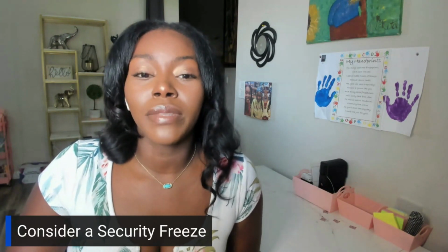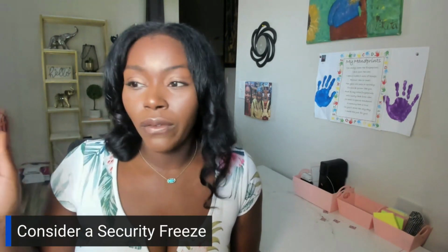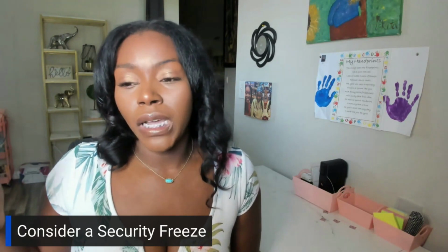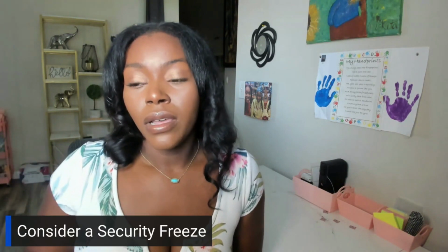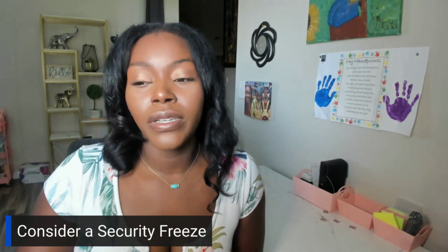When you want to apply for something, Equifax, you can go right in, log into the website, unlock your credit reports, apply for whatever you want, and lock it back. It shouldn't take you more than 15 minutes to do that. So just keep that in mind. And also with TransUnion, you can call them and set up the active duty alerts, any of these type of alerts, and also the security freeze.